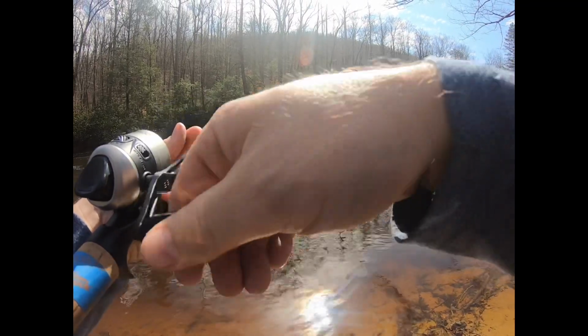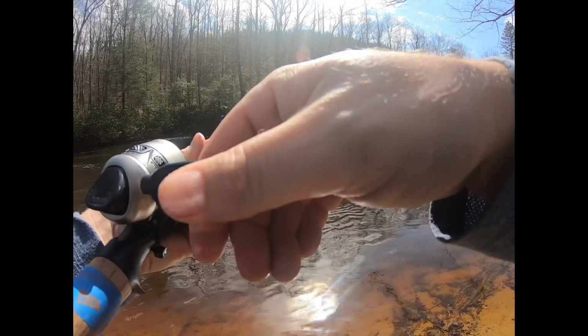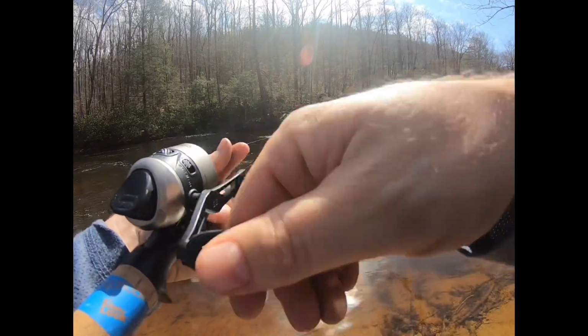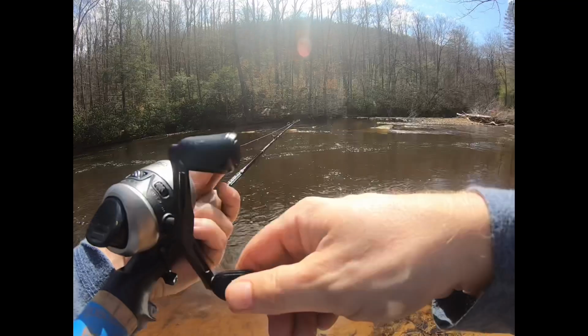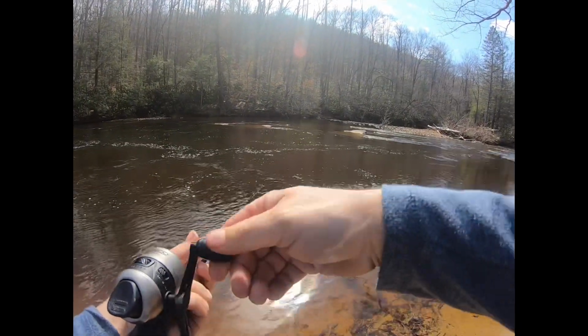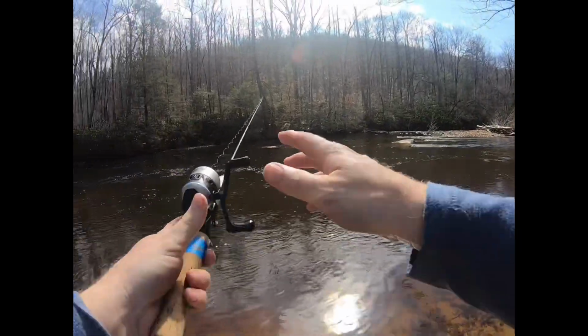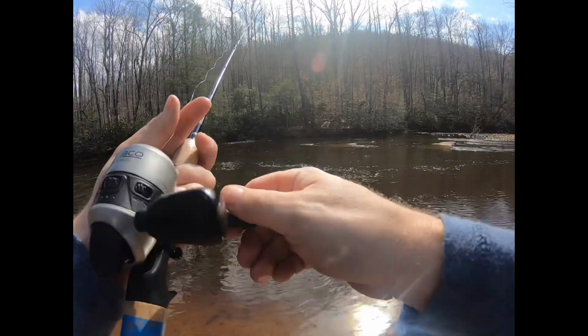In the fall, I've seen them put some really big fish in this hole. And if you want to catch a big trout, Cranberry in the fall is a good place to do it, because they put some big ones in. Let's try over on that other side. I've pulled them out of there before.